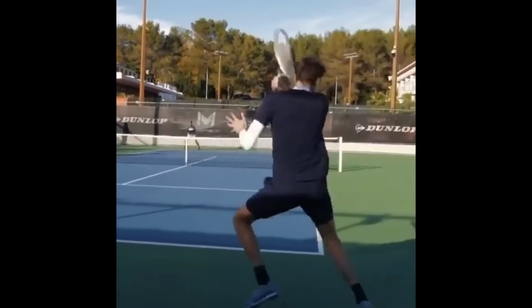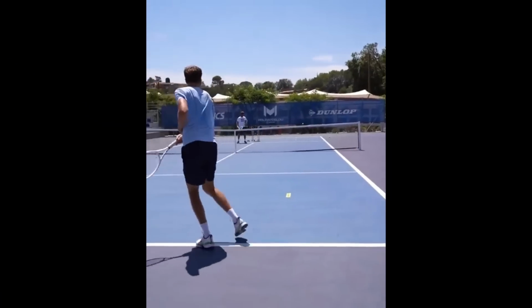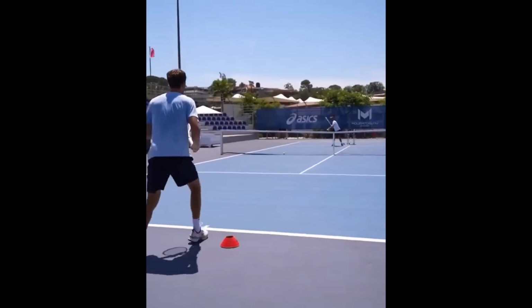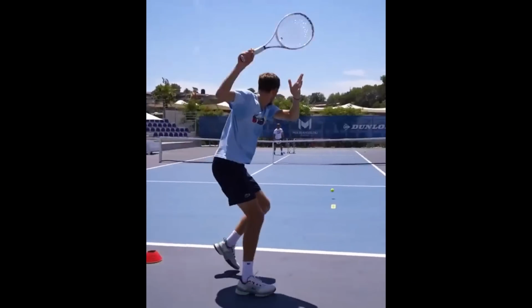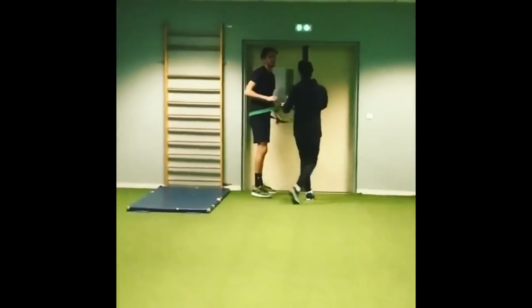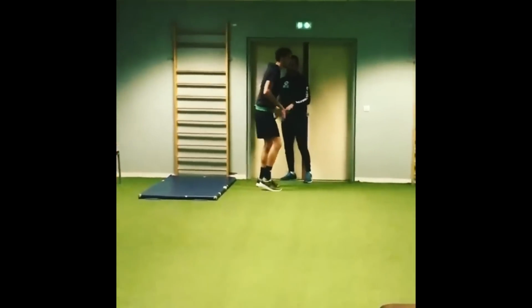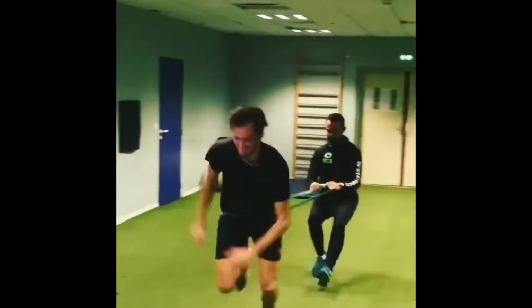Cone and ladder drills are the cornerstone of tennis-specific agility training, focusing on quick foot placement, coordination, and reaction times. Medvedev uses these drills to fine-tune his ability to cover the court efficiently while maintaining balance and stability. The cone drills often involve lateral shuffles, diagonal runs, and sprinting patterns, all designed to replicate the unpredictable movements required during a match. Ladder drills, on the other hand, emphasize rapid foot turnover and precision, helping Medvedev improve his ability to adjust his positioning quickly for returns.